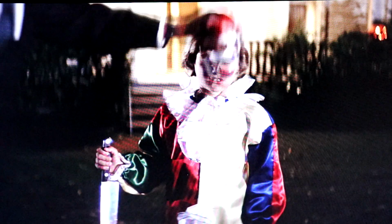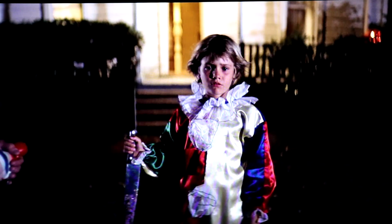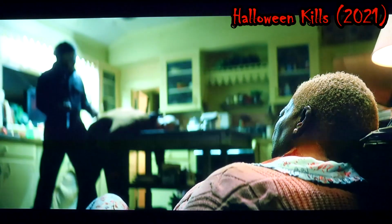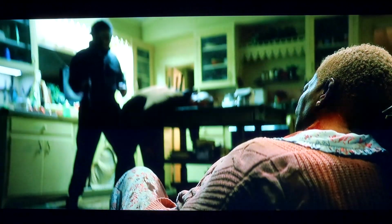You can get a shot of this mask in the movie as Michael is standing there when his parents show up. When they pull up in their car, he's standing there with the mask on and holding the murder weapon, which is just an ordinary kitchen knife that the character Michael Myers has become synonymous with. Michael Myers loves his knife.